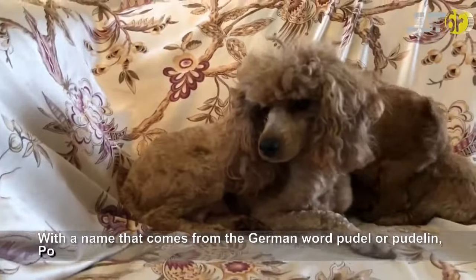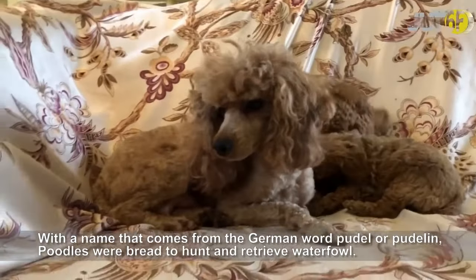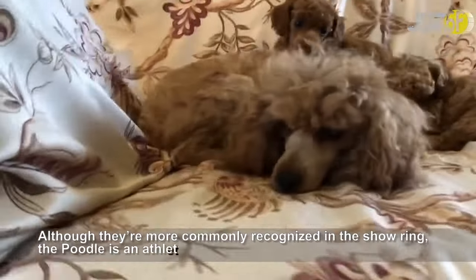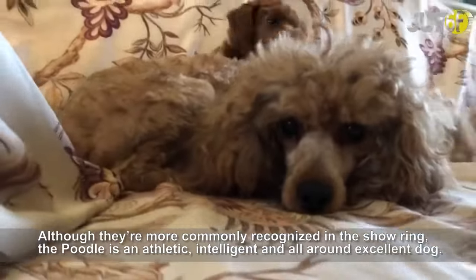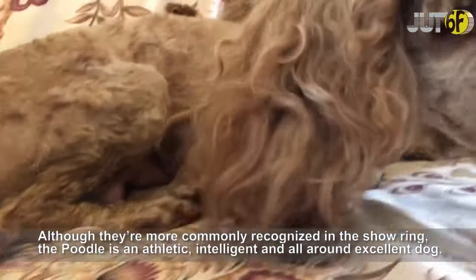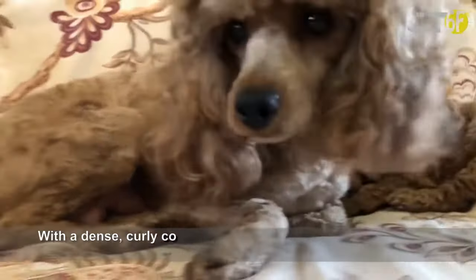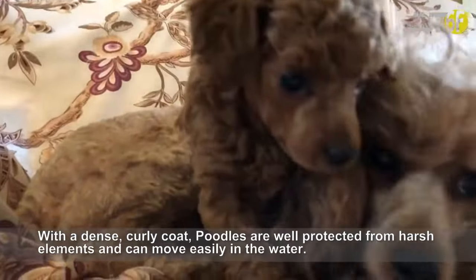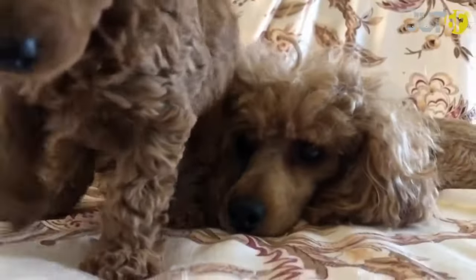With a name that comes from the German word Pudel or Pudelin, poodles were bred to hunt and retrieve waterfowl. Although they're more commonly recognized in the show ring, the poodle is an athletic, intelligent and all-around excellent dog. With a dense, curly coat, poodles are well protected from harsh elements and can move easily in the water.